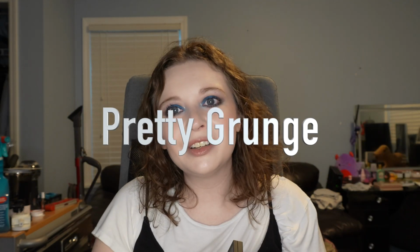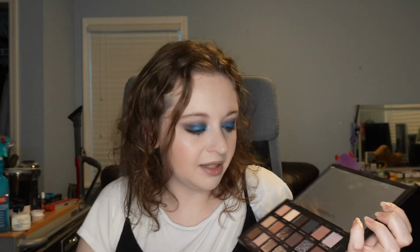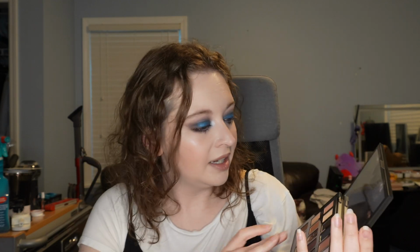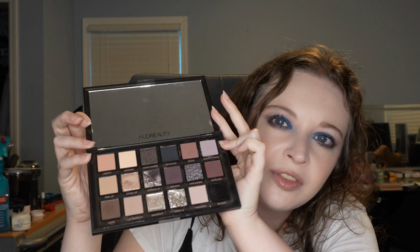Speaking of grunge, Pretty Grunge palette. So if you're looking for more of a neutral kind of grunge, this is the palette I would recommend. I feel like you can get some very good moody looks out of this palette without having to go colorful, because a lot of my palettes are very colorful, but this one is definitely a little more toned down. This gold right here with some of these neutral browns, I think would be spectacular, the epitome of a good grungy fall look.